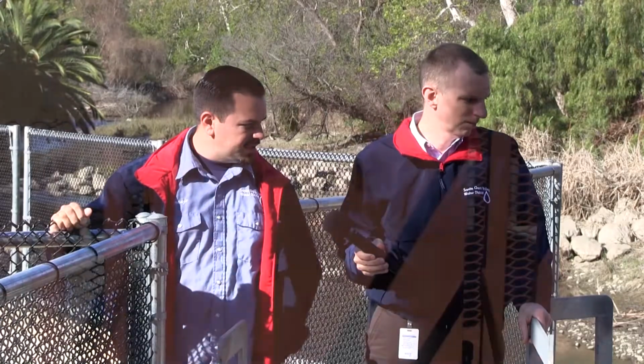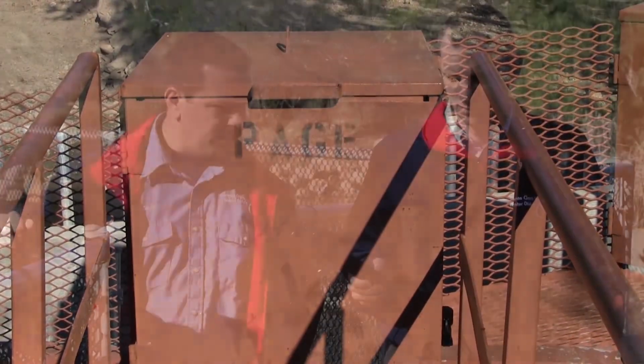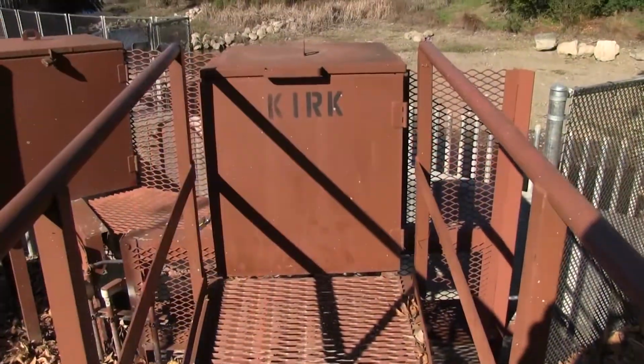So we walked over to where those fish screens are, and what did you call this structure? This is the Page and Kirk local flow valves. Basically, this is a local flow structure where we can pull water off the creek and put it into our percolation ponds. So you've got two sides. Where we went earlier was the Page side, and then there's another valve here which goes to the Kirk side, which feeds a whole separate percolation pond area.